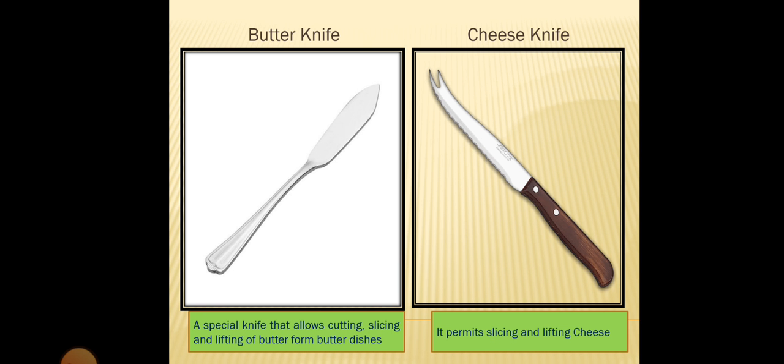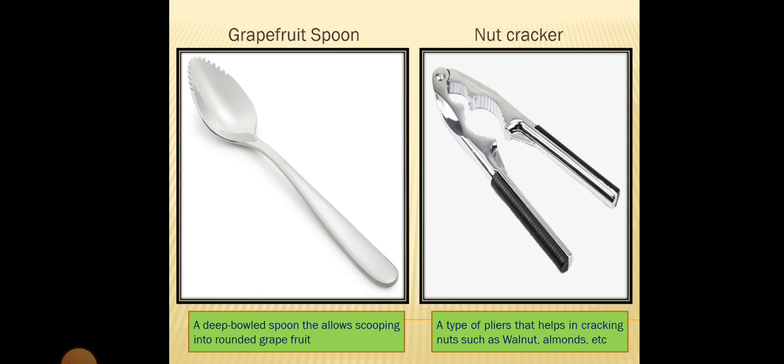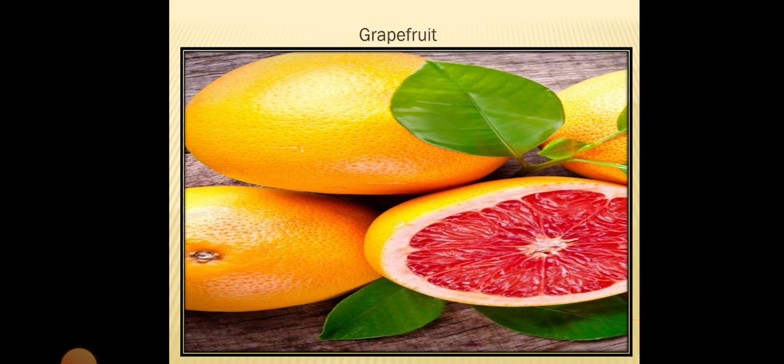The next one is the butter knife and cheese knife. The butter knife is used to cut, slice and lift the butter from the butter dishes. The cheese knife is used to slice and lift the cheeses. The grapefruit spoon allows scooping the grapefruit, and the nutcracker is used to crack nuts like walnuts, almonds, like that. This is a grapefruit.